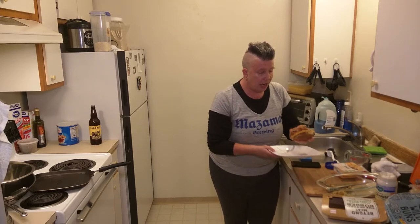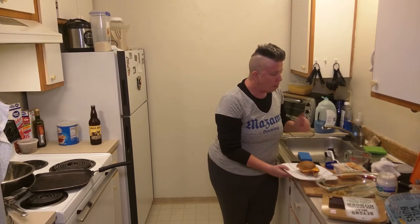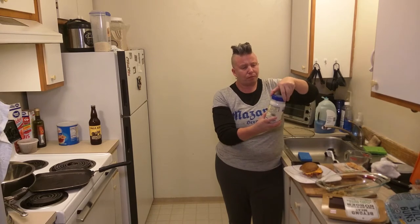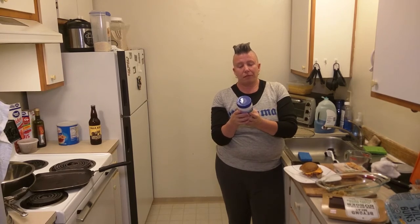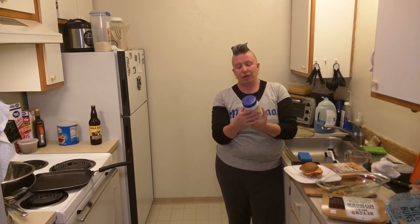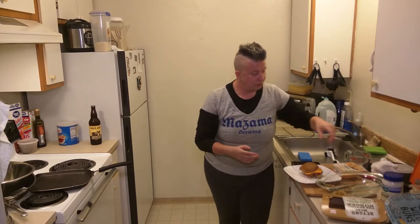I really like the mayonnaise. The Veganaise. Probably a lot healthier for us too. I imagine so. It will list itself as better than mayo. Total of 9 grams of fat. 70 milligrams of sodium. No carbs, no sugar. That's not bad. I'd like to try this with a vegan tuna.